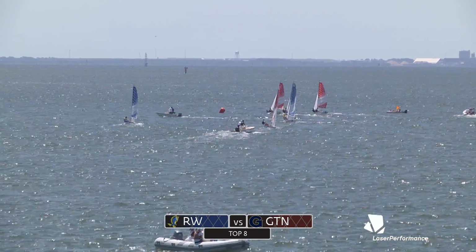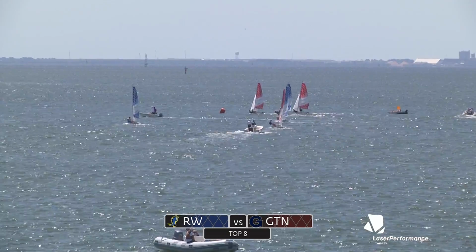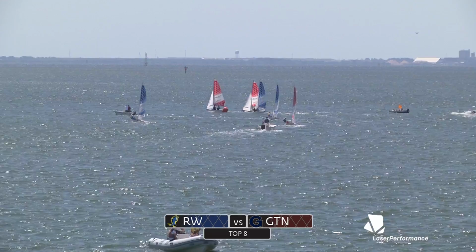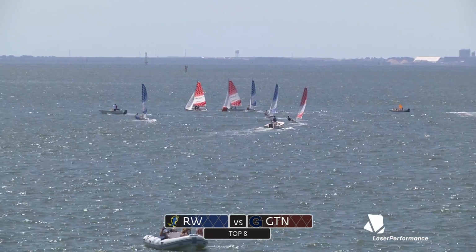Is that correct? It is correct. Roger Williams 11-8 coming into this one. This puts them 11-9, and that is going to end their season right there.